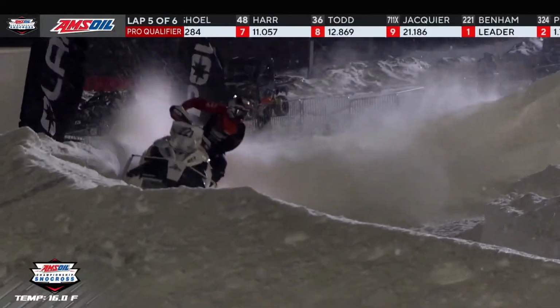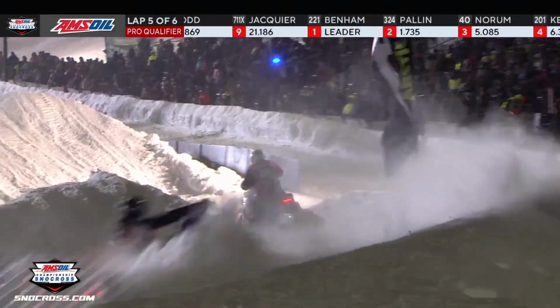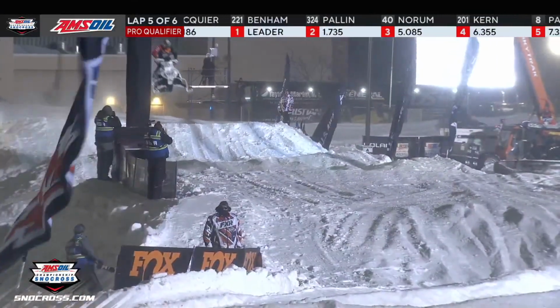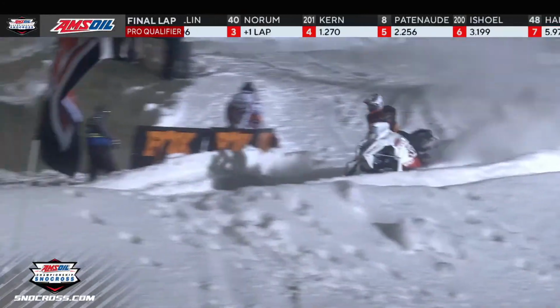Meanwhile, Daniel Benham staying high, wide, and handsome here as he comes through the Polaris and Arctic Cat corners, working his way back to the U.S. Air Force flyaway. He'll hit the AMSOIL finish line here, and the white flag is waving.